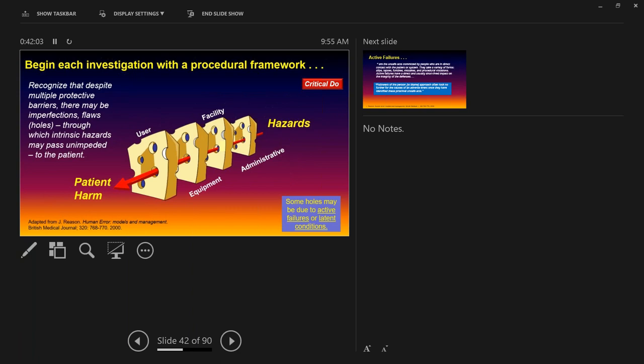I don't know if you've ever seen this model developed by a psychologist from the UK, James Reason. He came up with this Swiss cheese model of accident causation. And I've embraced this right from the beginning, and I just love it to death and continually use it to provide some structure going into an event.